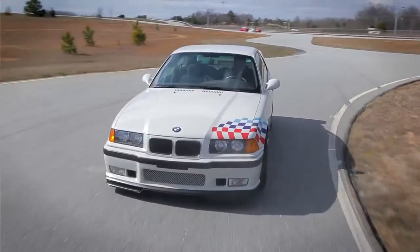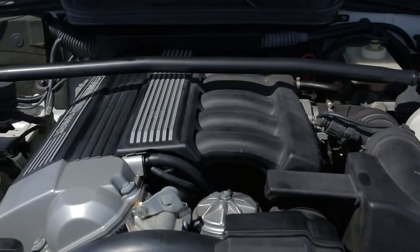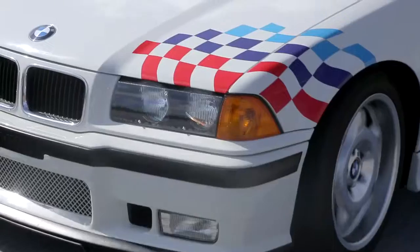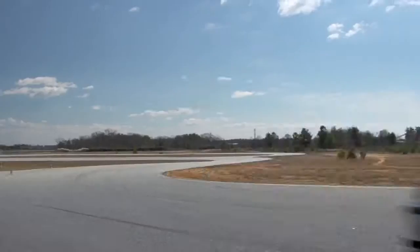Of course, Europe got a more powerful version of the straight six because they had a more advanced head. They had variable valve timing, they had individual throttle bodies. The US didn't get that because it would cost too much. We almost didn't get the M3. It took a letter writing campaign by the BMW Car Club of America, a big reaction from enthusiasts who basically pleaded to get this car, and that's why we have it. We can be thankful to them.